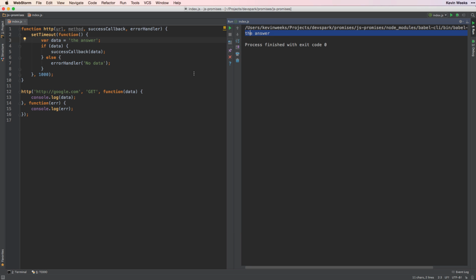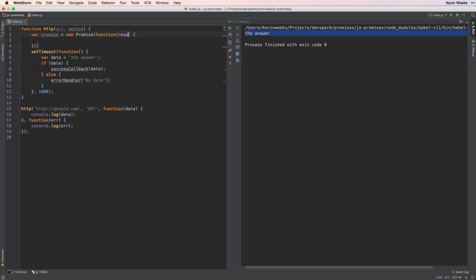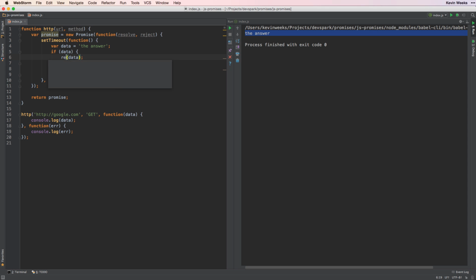Now let's refactor this to use promises instead of callbacks. First, we simplify our function by removing the success and error callbacks. We'll set up a new promise object, which takes a single function that has 2 parameters, resolve and reject. We'll put the set timeout code inside of the promise and return the promise from our HTTP function. Now instead of success callback, we call resolve with the data. And instead of error handler, we'll call reject.